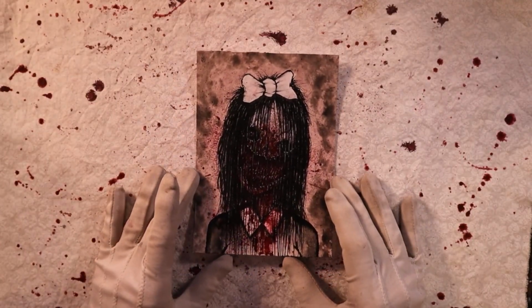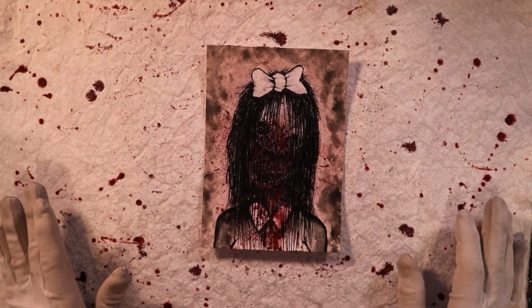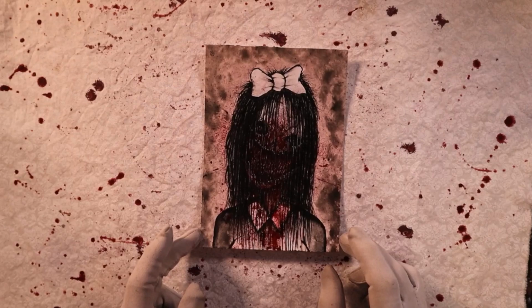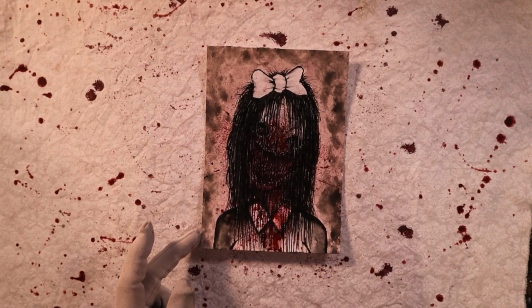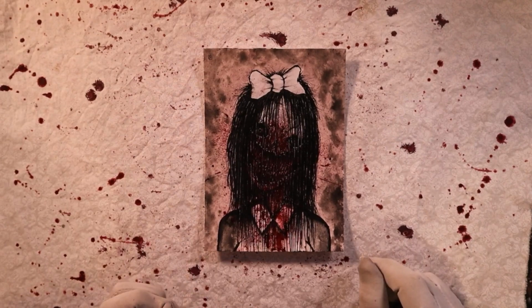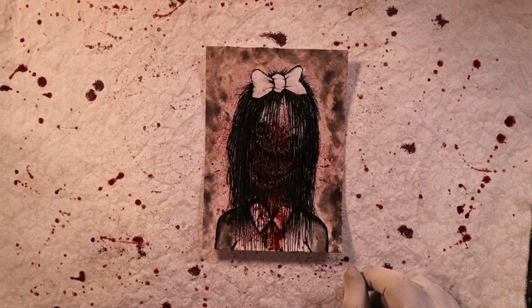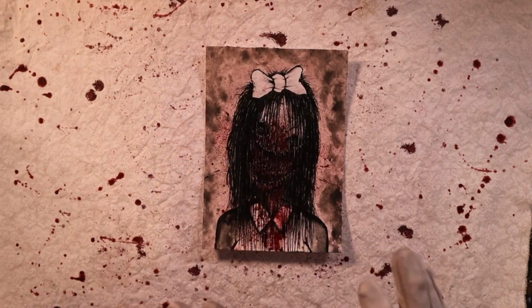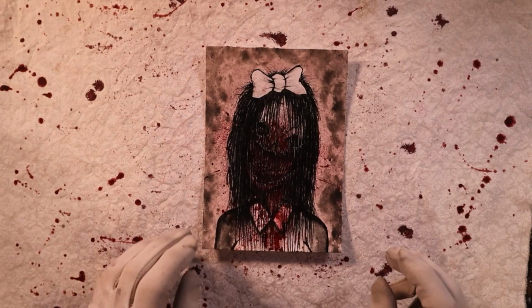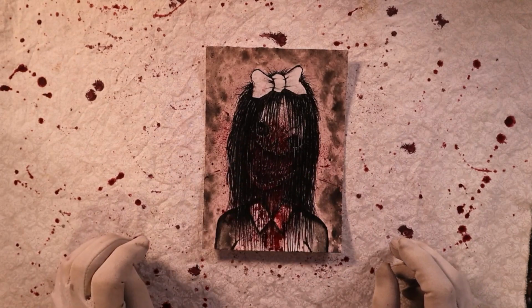This one is called Tongue Chomper. She chomped off her own tongue, and now she chomps off other people's tongues. She just can't quite satisfy her tongue chomping needs. I really like the hair coming down, hiding her face. You can sort of see back behind it is a very creepy smile, and the eyes are hollowed out.